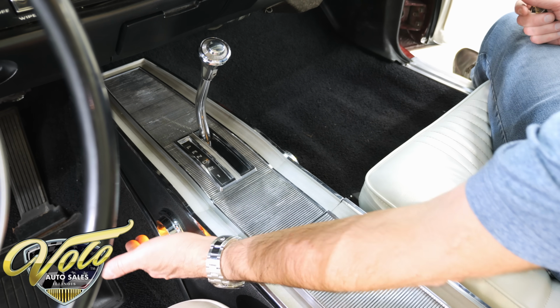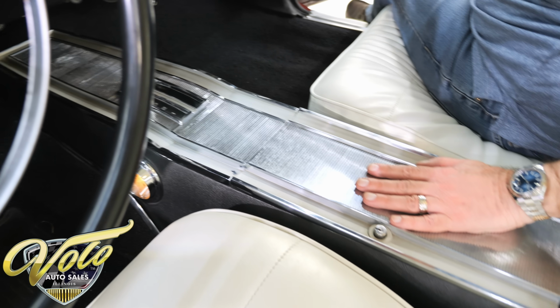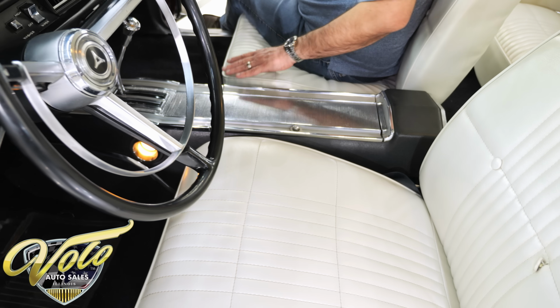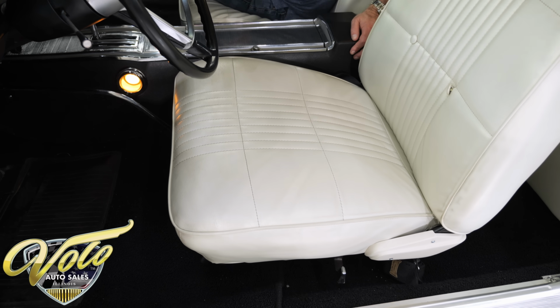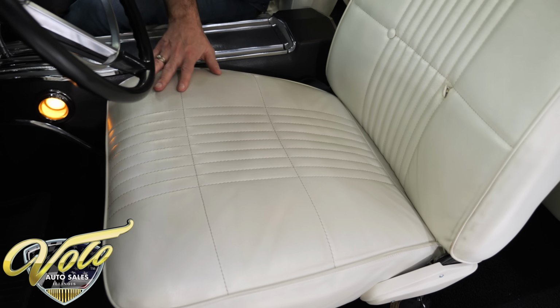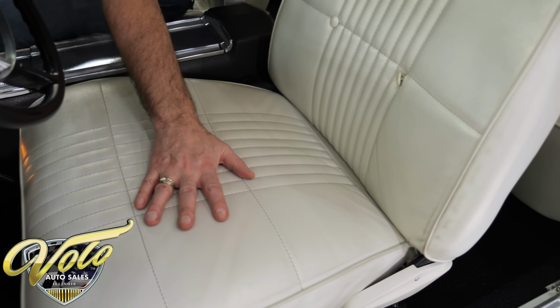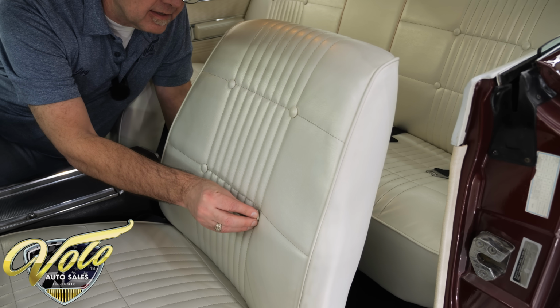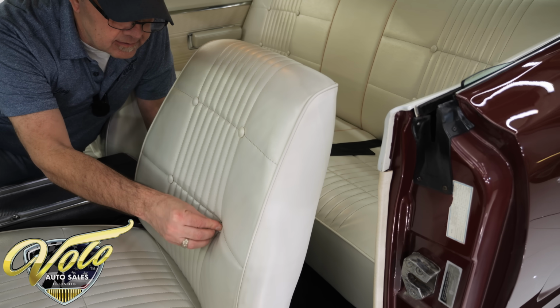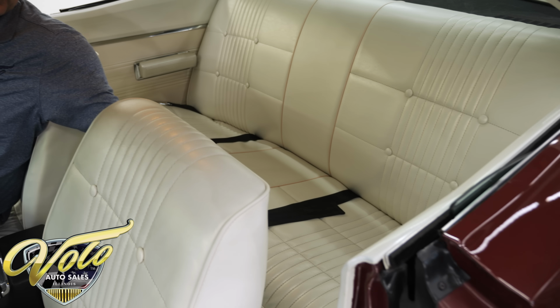Center console looks real good. The lights work. All the chrome is very nice. It looks like a really well above average center console. And I don't know if you can see it or not, but it is a pearl white in the upholstery. The cushion's real nice and good. We'll have our upholstery guy fix that button right there. Must have got snagged on something.